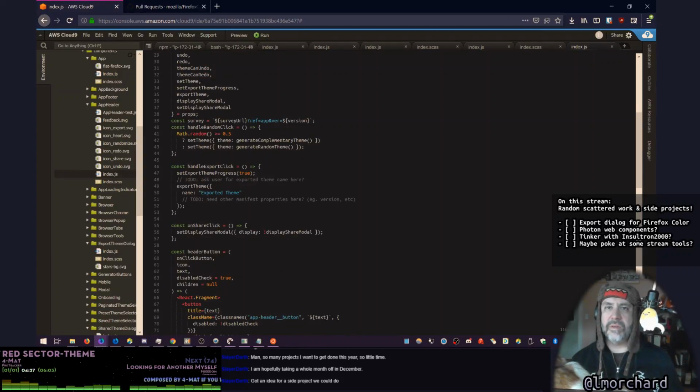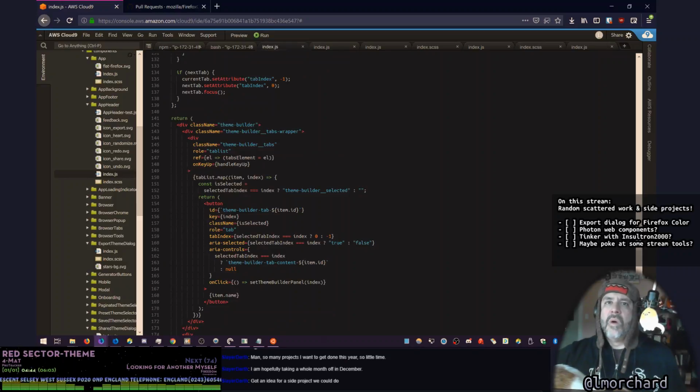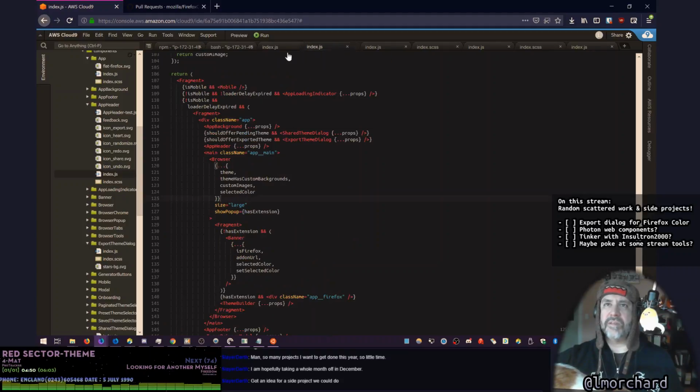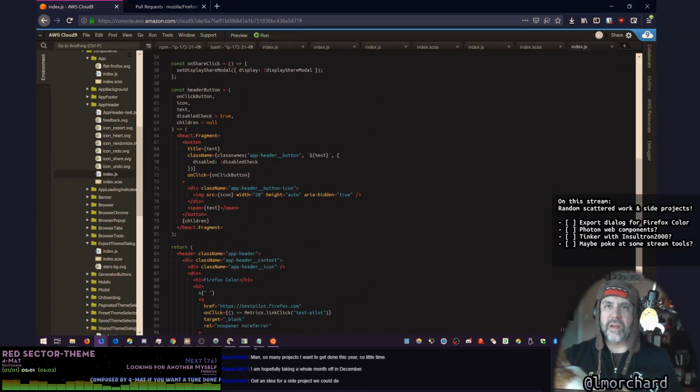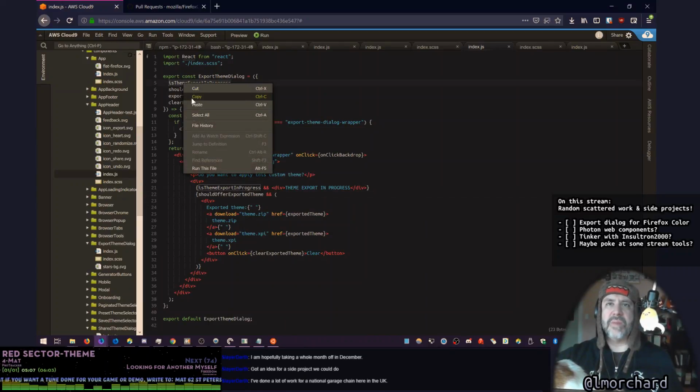Header button. Okay, so that's interesting. Looking for it here, because I'm losing my place in what file I'm in. Okay, app header, sending props, okay. What I want to do real quick is disable that button when export is in progress. Is theme export in progress.